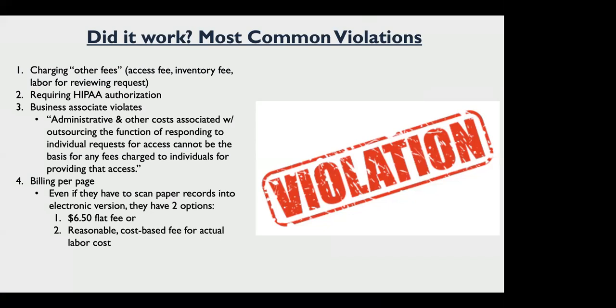So one of the big ones that we see, and still see today, is when a business associate violates HITECH. The HITECH Act specifically says that any cost that the medical provider has in outsourcing the function of responding to requests can't be a basis for charging that to the individual. And by far, I think the most common violation we saw was billing per page.